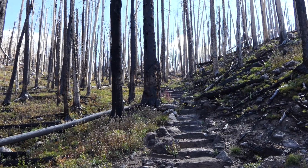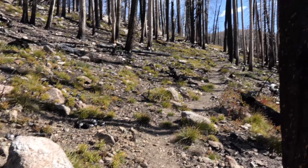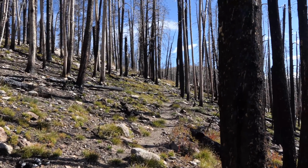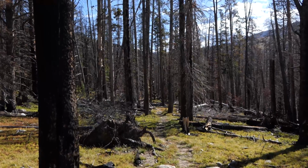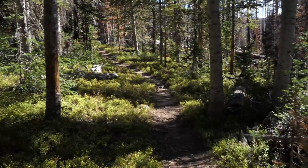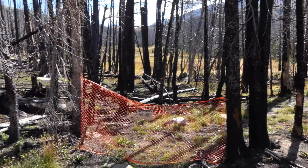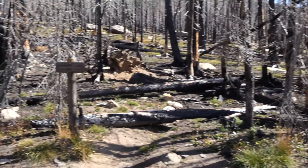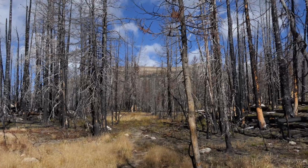From there we continued on and finally made it all the way to the top of the ridge, and worked our way along that as it gently went up and down, and we started to see a little bit more green again. Then we dropped down to the trail junction with Mummy Pass, and that is still closed because they're still doing some trail rehab work on that. And we made a left and started working our way around Comanche Peak.